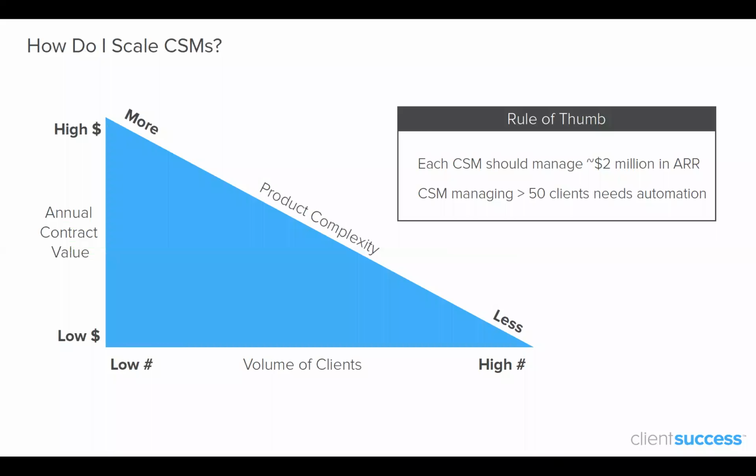Now, there are two key components that you think about when scaling your team: how do I scale CSMs to manage our customer load, and how do I compensate our CSMs? A few best practices that we often share: in the industry, on the right-hand side here, a rule of thumb is that each CSM should manage $2 million in ARR. And that's generally a great rule of thumb. However, if you have large customers and are managing strategic accounts, you may have a CSM manage much more than that. If you have very small customers with small dollar size, you may have CSMs manage a smaller book of business than that. Typically, I see that it is about 50 clients.